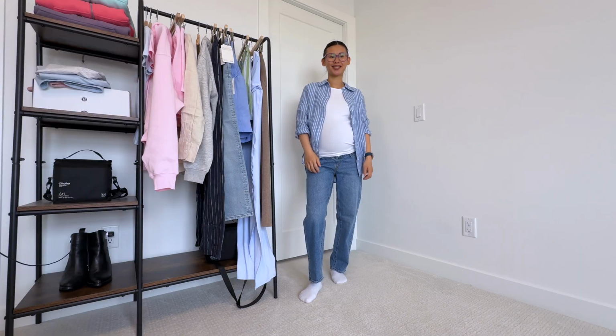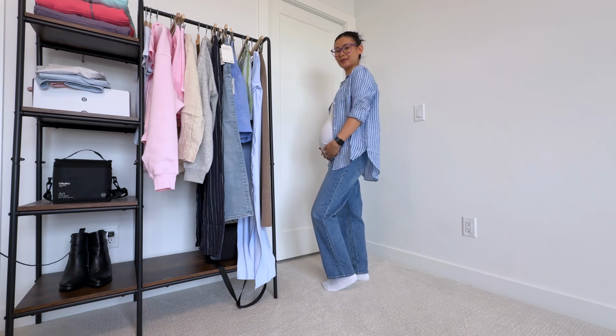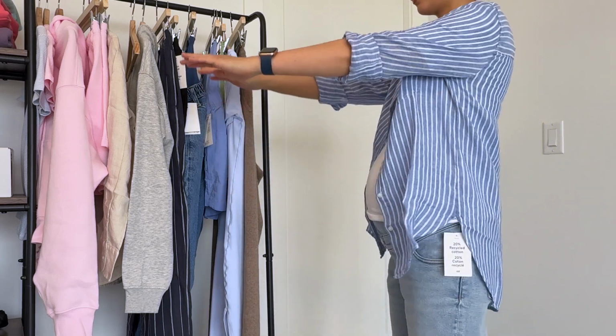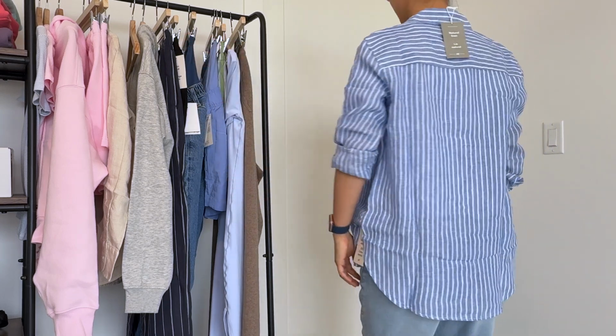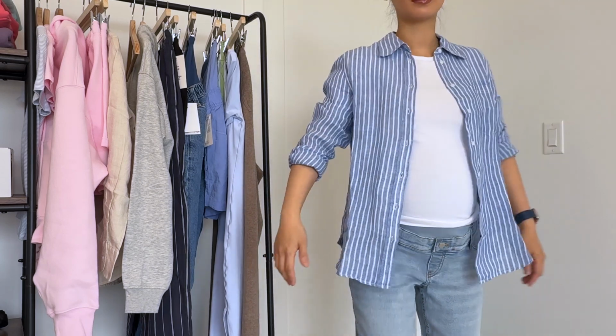I want to get into more of these, kind of like a chill second layer, something easy to throw on for the summer. Again, still bump friendly when it's not done up, but honestly I'm just not really sure if this is my style necessarily, or if maybe I'm just not styling it right. So you guys give me some style advice down below in the comments. But I see so many Pinterest outfits with linen button-ups in them, so I wanted to give it a try. I kind of envisioned this for the spring, at least with jeans, and then in the summer with shorts or something like that. But I don't really know.